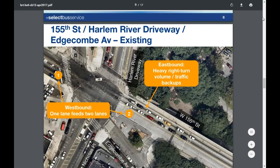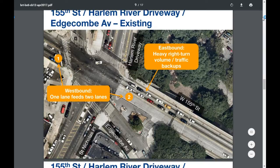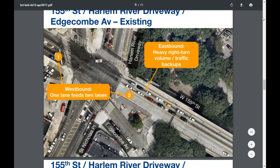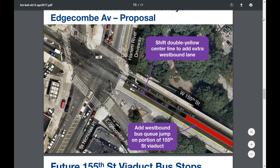The only one that will not be an SBS route in the meantime will be the M14. And it will become both M14A and D select bus service routes in the future, immediately before the closure of the Canarsie tubes.